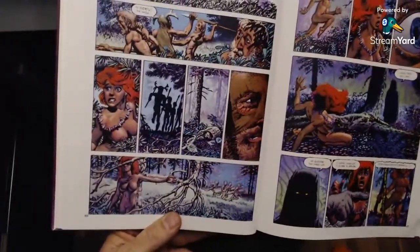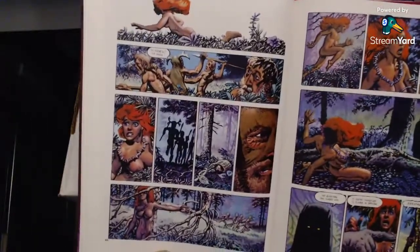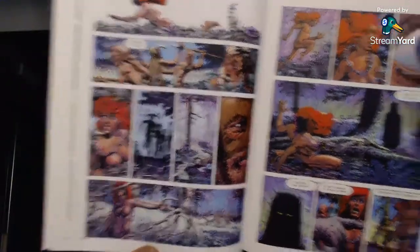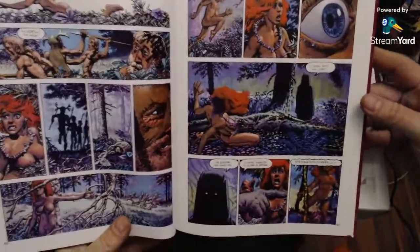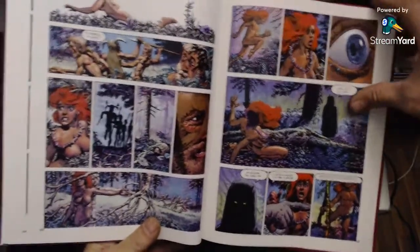Yes, it's still Corben, and yes, it's still very cartoony, but there's something really different and a kind of next phase going on here, that he's really focused on some of these details to make things as realistic as possible.